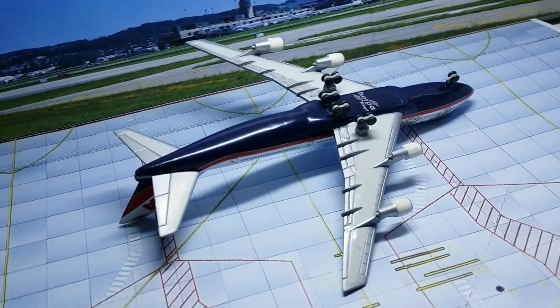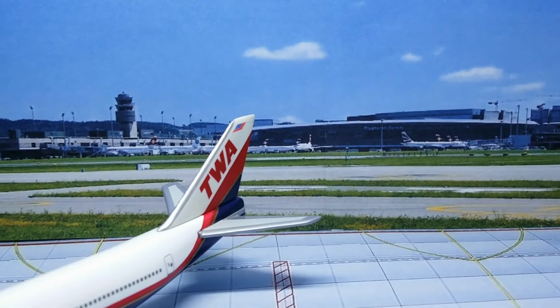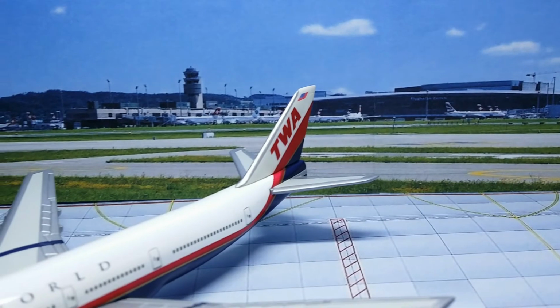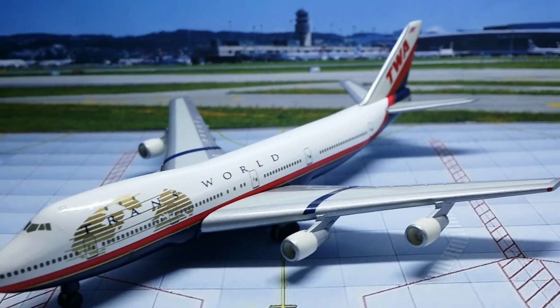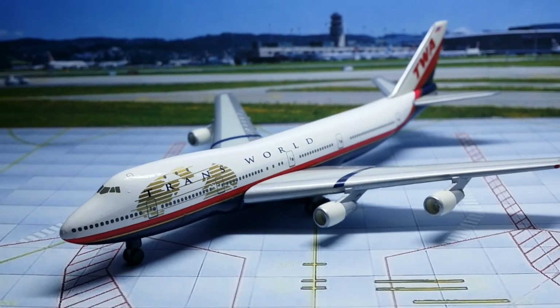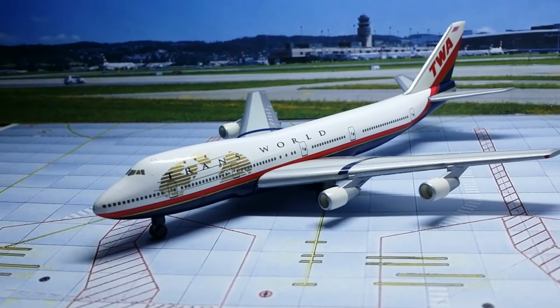And yeah. So I hope you guys liked my review of the 1/500 scale Boeing 747-100 in the last 1995 livery of Transworld Airlines.